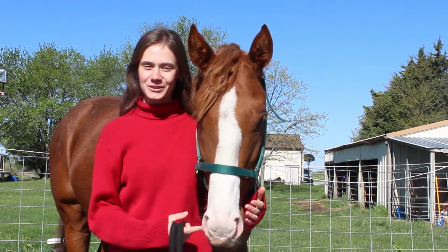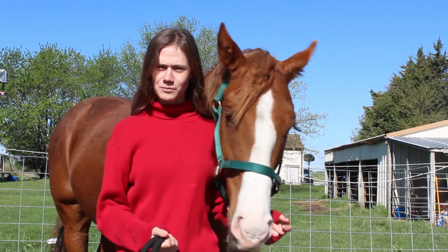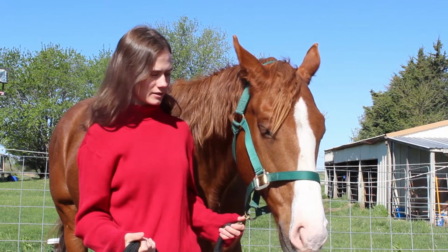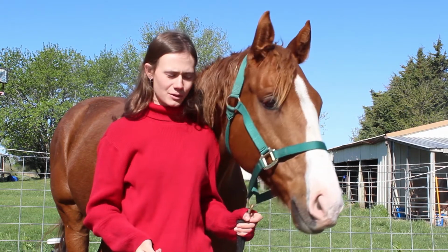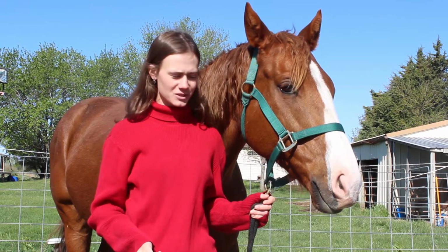Okay, so this is Baloo. He is a 5-year-old off-the-track thoroughbred. He is about 16.1 hands high. Thankfully, we did not have to travel far to get him. We traveled about an hour, and he trailered super awesome. I hadn't trailered a horse in quite a while, and I was kind of nervous about trailering him, but he kind of trailered himself for me, which was nice.